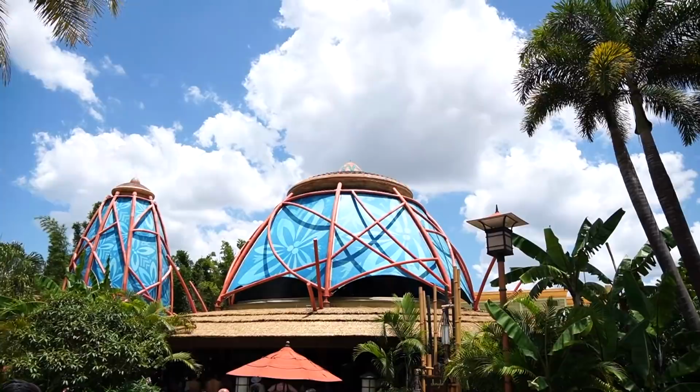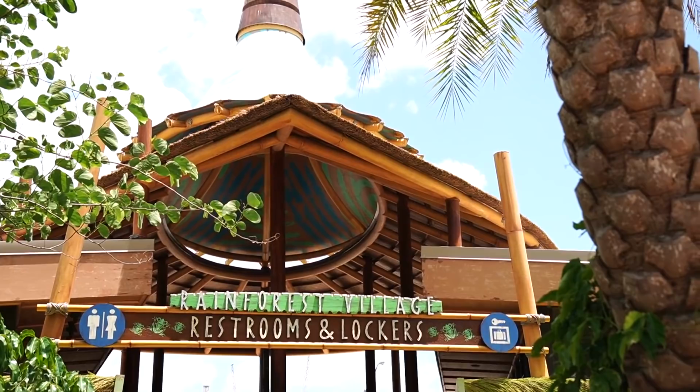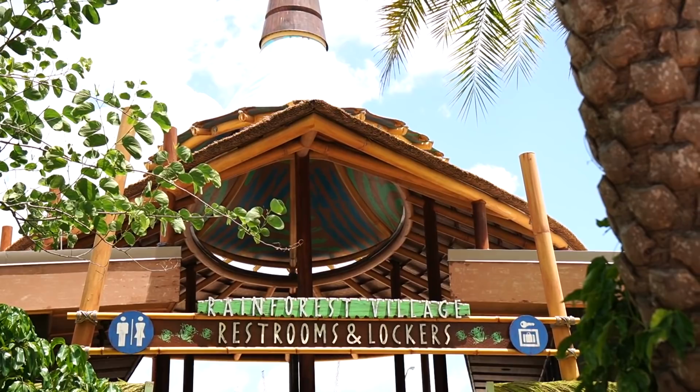And I did want to point out that over here, in between Maku Puihi and the Bamboo Jungle Kitchen, is my favorite locker room. Those locker rooms and bathrooms are called the Rainforest Village Restrooms and Lockers. These are the best because they're in the very back of the park, so nobody really heads to it when the park first opens. People usually stop at the first bathroom or locker rooms that they see, and these would be the last ones. They're not as crowded as the rest of them.